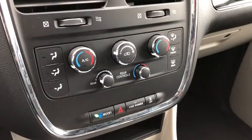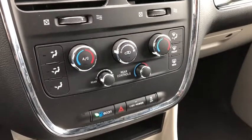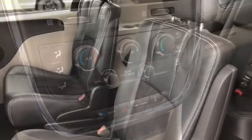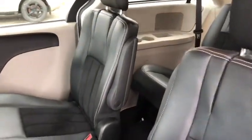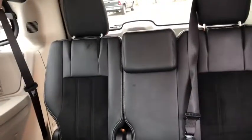As for the climate control, you have 3 zones. You have the driver's side, the front passenger, and the rear seats. In the second row of the Grand Caravan, you have the 2 captain chairs. As we move to the back, you have 3 seats.